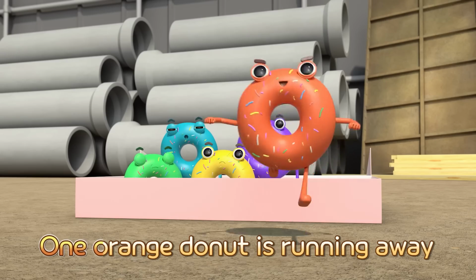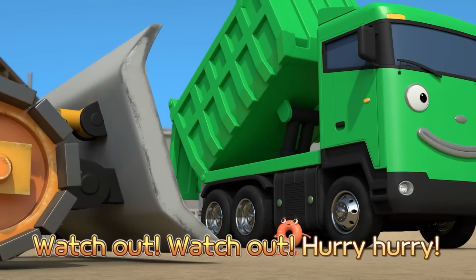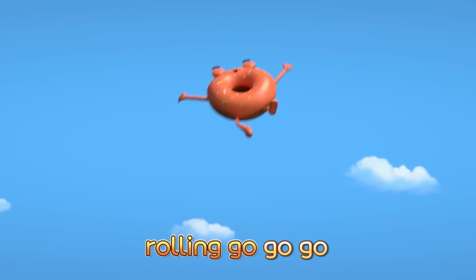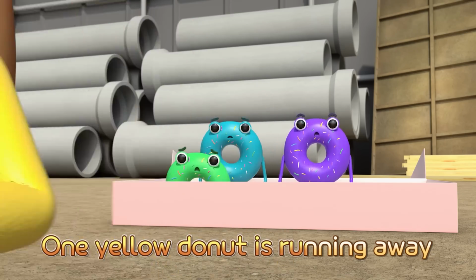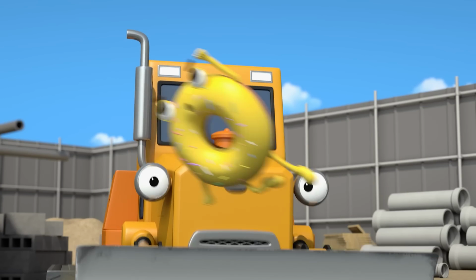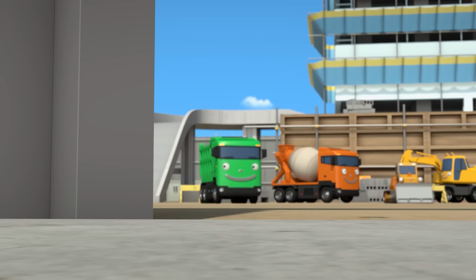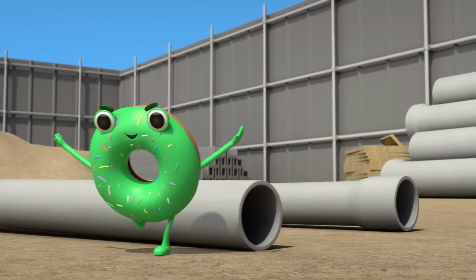Watch out, watch out. Careful! My orange donut is running away. Rolling, rolling, go, go, go. One yellow donut is running away. Watch out, hurry, hurry. Oh no! One yellow donut is running away. Rolling, rolling, go, go, go. One green donut is running away. Watch out.